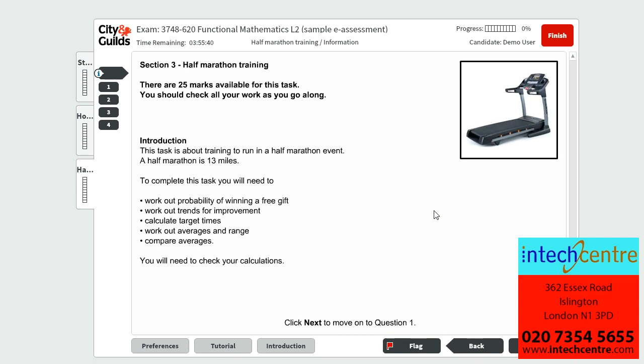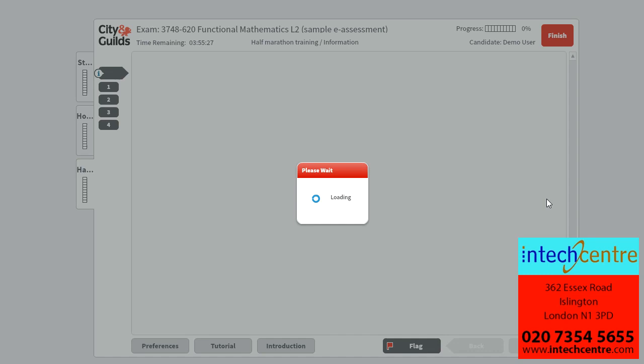To complete this task, we will need to work out the probability of winning a free gift, work out trends for improvement, calculate target times, work out averages and range, and compare averages. And it is important that we check our answers.